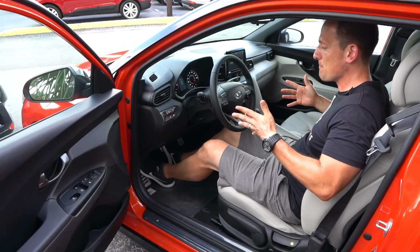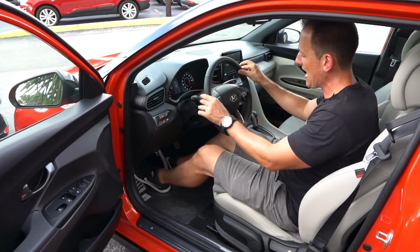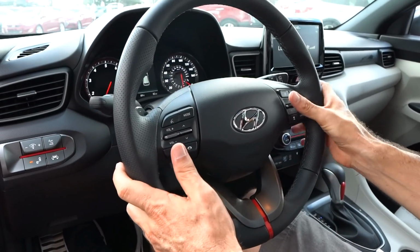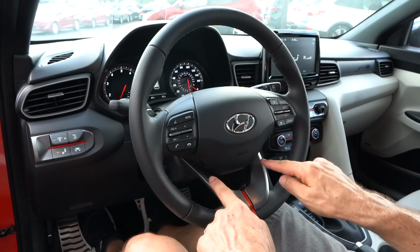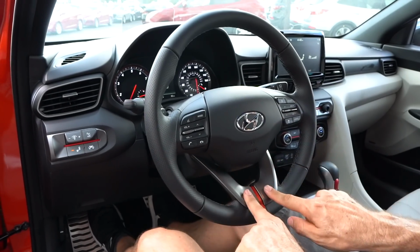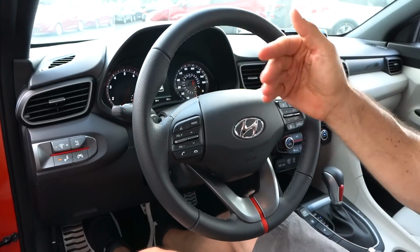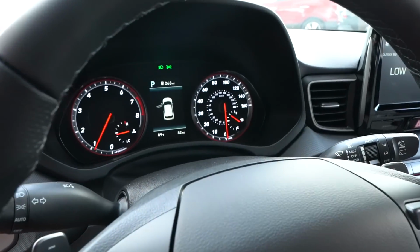I do like the seating position, and I love the steering wheel. Nice thickness. I love the perforated leather. The buttons are real easy to use, and they're not going to leave fingerprints, which is great. I even like how they have the flat silver. You have more of that orange-red trim. And then the gauge layout is so simple to understand and see.